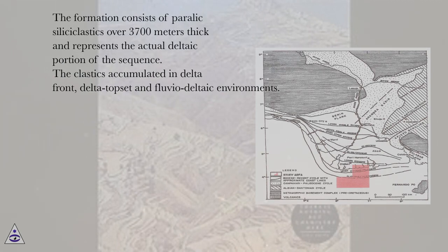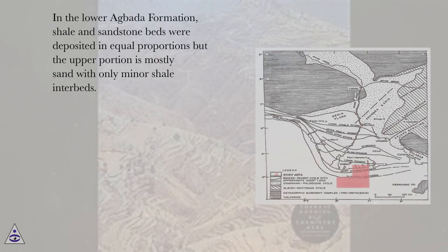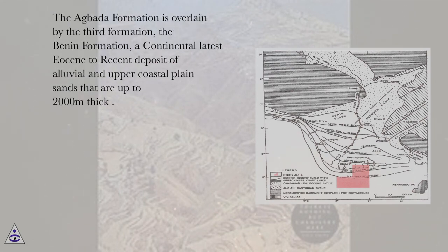The formation consists of paralic siliciclastics over 3,700 meters thick and represents the actual deltaic portion of the sequence. The clastics accumulated in delta front, delta topset and fluvio-deltaic environments. In the lower Agbada Formation, shale and sandstone beds were deposited in equal proportions, but the upper portion is mostly sand with only minor shale interbeds. The Agbada Formation is overlain by the third formation, the Benin Formation, a continental latest Eocene to recent deposit of alluvial and upper coastal plain sands that are up to 2,000 meters thick.